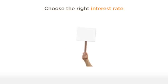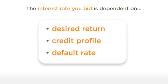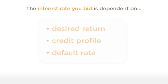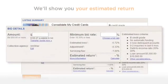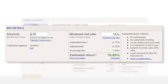And how do you know what interest rates you should bid? Well, you need to consider your desired return, the credit profile of the borrower, and the expected default rate for listings with similar characteristics. When entering your bid rate, we'll show you your estimated average annualized return, taking into consideration the expected loss rate and servicing fee, based on historical repayment performance of Prosper loans from listings similar to the one you're considering bidding on.